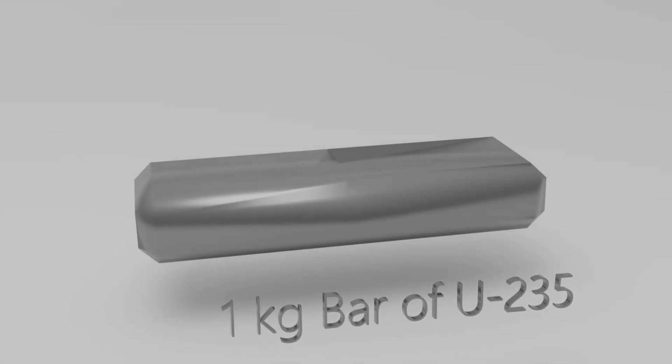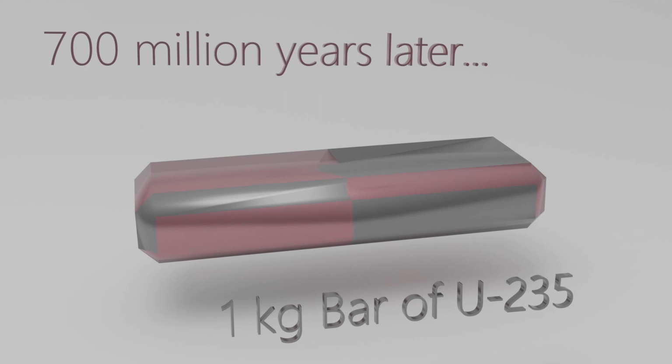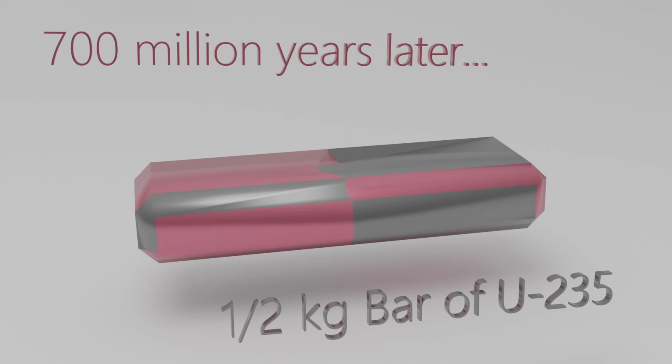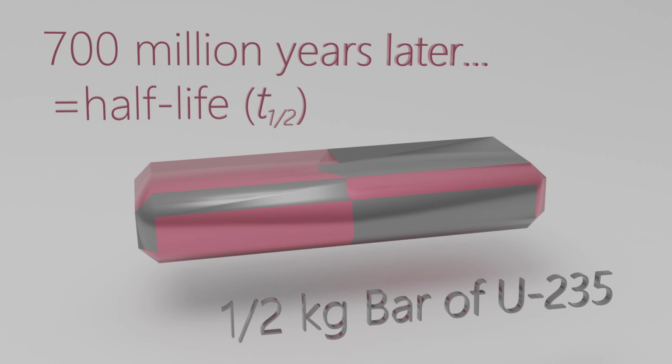Radioactive decay is statistical in nature, and the probability of its occurrence is governed by quantum mechanics. So although it's impossible to predict its occurrence for a single atom, large groups of atoms of the same element behave in a very predictable way. For instance, a pure bar of U-235 will lose half of its atoms to alpha decay every 700 million years. In nuclear physics, this time is referred to as the half-life, which is essentially the amount of time it takes for half of a radioactive isotope to decay into another element.